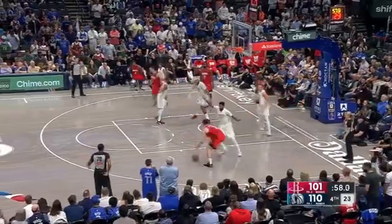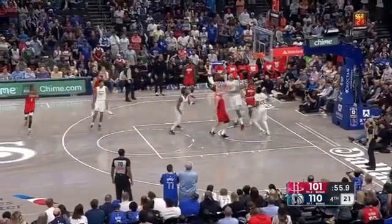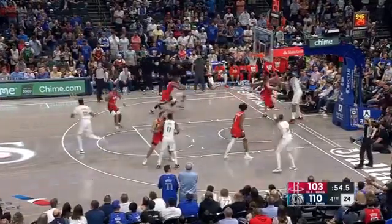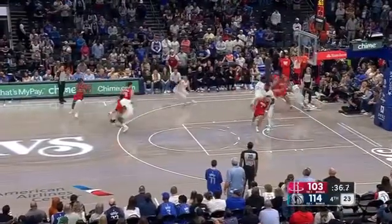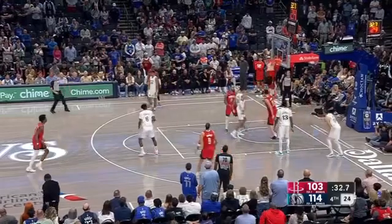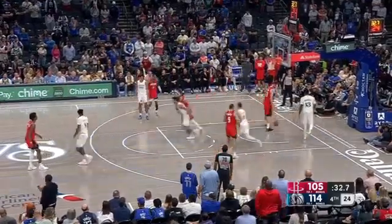Into Şengün. And he flips it up and it falls. His touch is exquisite around the basket. And it just has a great feel for the game. And has found early success. In some pressure moments, too. He stepped up and made some big plays.